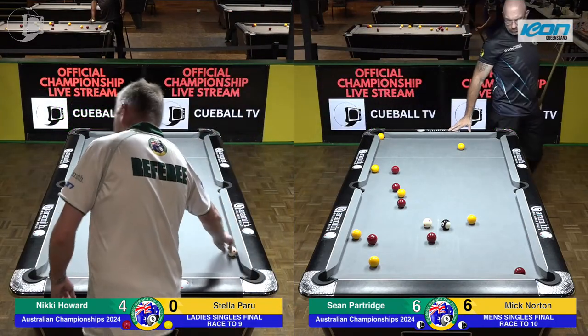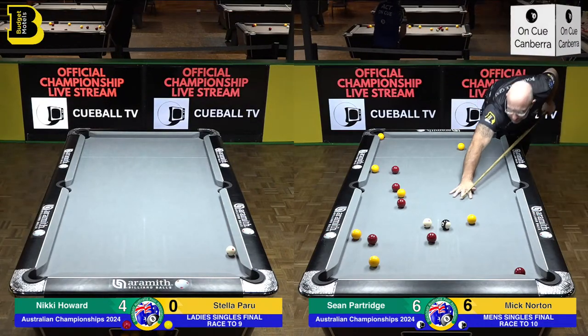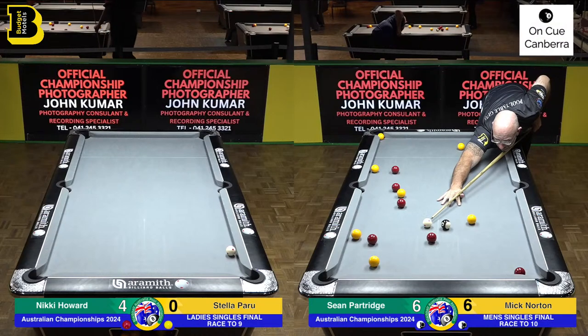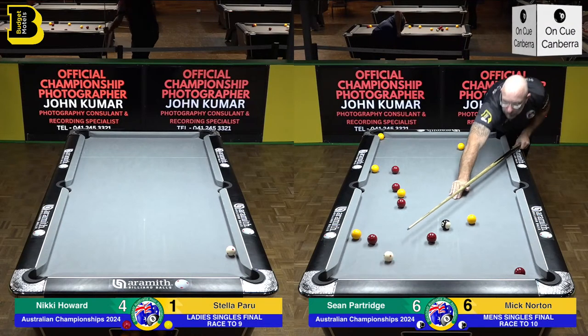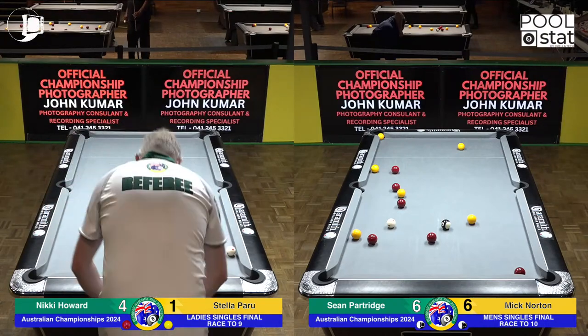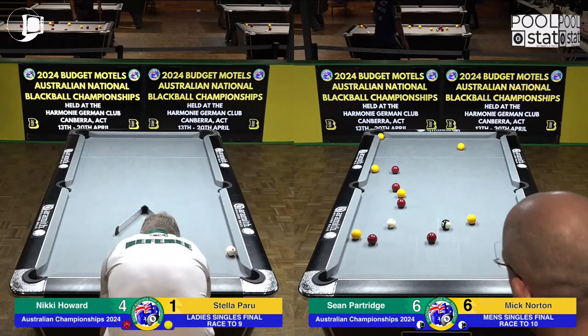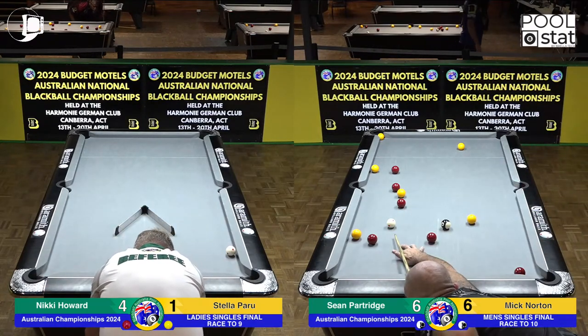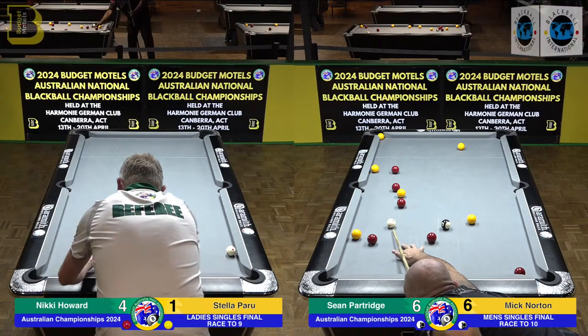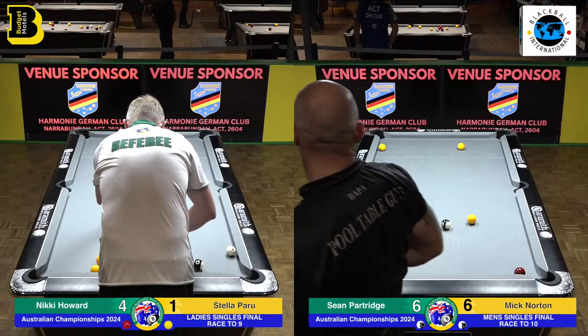Right, and Mick missed the red on the right-hand side and has left Sean a chance on the yellows. Now, typically, a common thing you see when you've got a ball on the rail with a ball on the hole over the hole on the same rail is running the ball down along the rail because it makes a bigger pocket. However, this pocket is not bigger because the ball is so deep in the hole. He can only pot this if it would have gone in anyway. Oh, never mind. Actually, that would have missed.